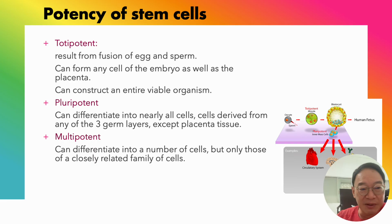Multipotent stem cells can differentiate into a number of cells, but only those closely related to a family of cells, and that's probably from week 11 to birth of the child. That's the fetal stage, and that's where the cells are multipotent. For instance, hematopoietic stem cells in the bone marrow can only produce cells related to blood, like red blood cells, white blood cells, platelets, etc.